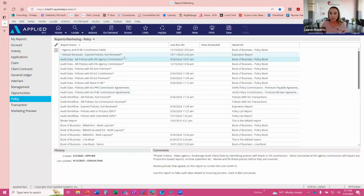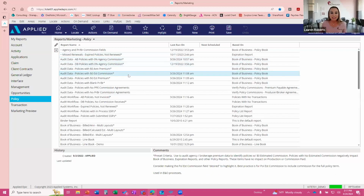But you do see that there are several, like we just mentioned, that you can go through and identify. Where are we missing agency commission percentage? Where are we missing estimated commission and premium? Because without those numbers, your new business and your lost business type reports, or your current business, those reports are virtually useless if you don't have a lot of those data fields completed. So those really go hand in hand to make sure that you get good data out of things like your book of business report, expiration reports, and the famous retention report.